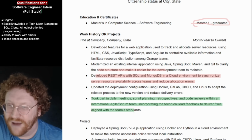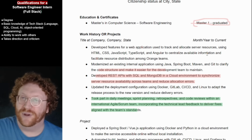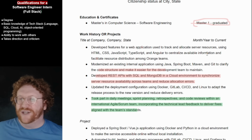I love this. I love all of this. I want you to write this more. I want this to be above. This should be your second bullet point. Do not hide your ability to take direction and criticism as an intern. It is what's going to get you a job.